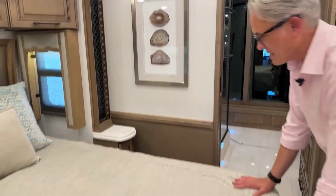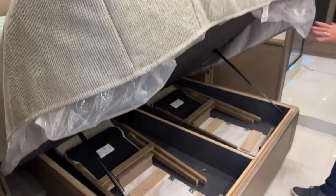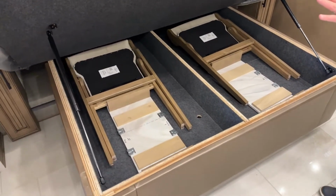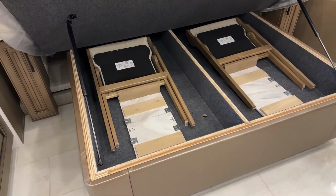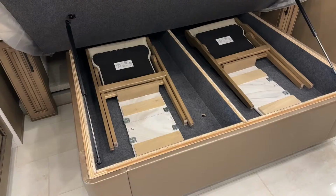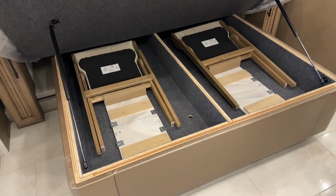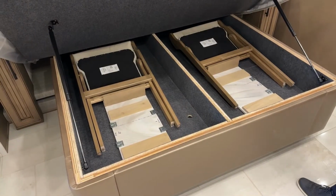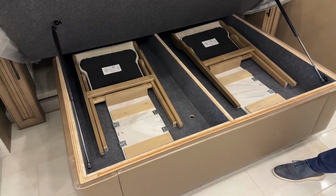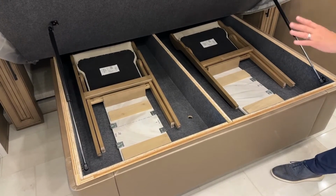Now, this is a big king mattress right here, very comfortable. Lots of storage space down here. So I've got my two table leaves right here, plus two chairs that you can bring out if you're entertaining guests. This is going to be a super hard built base, big pneumatics right there, and this opens and shuts. If you're a hunter, you can put some long guns in.